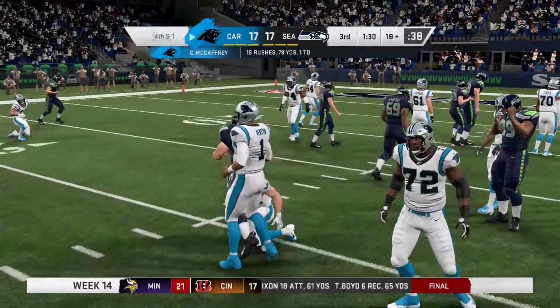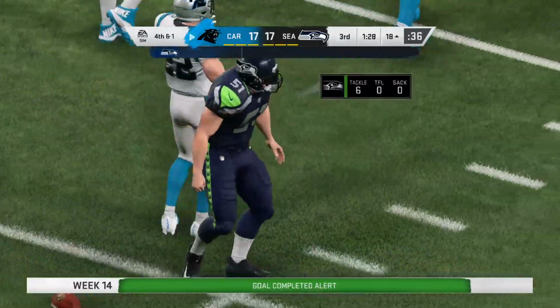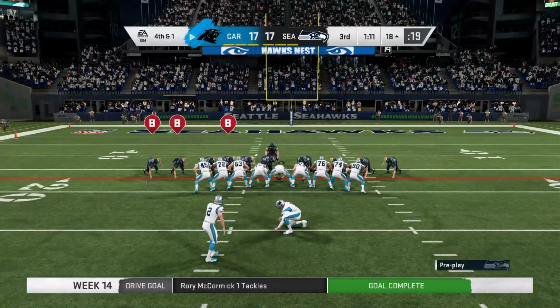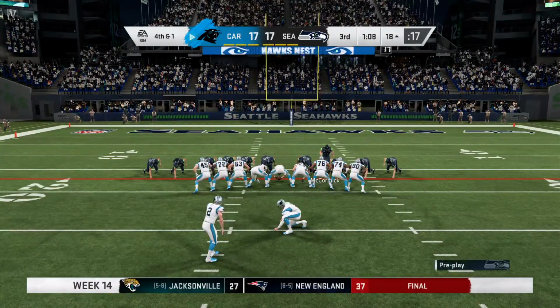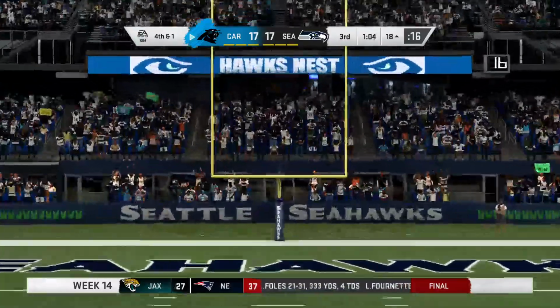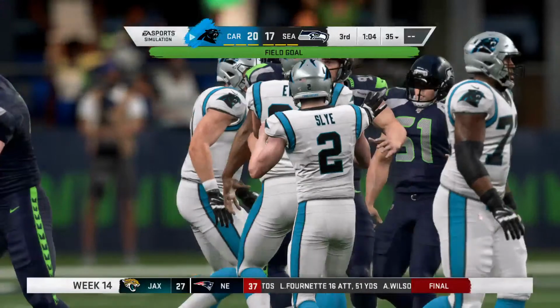Well, this is going to depend on the spot, but it's not a very generous one. He looks to be about a yard or so short. A minimal gain there on the 8th play of the drive. Well, they picked up a portion of it, but not all that they needed. Now that leads to a decision on 4th and 1. Let's see what they decide to do.